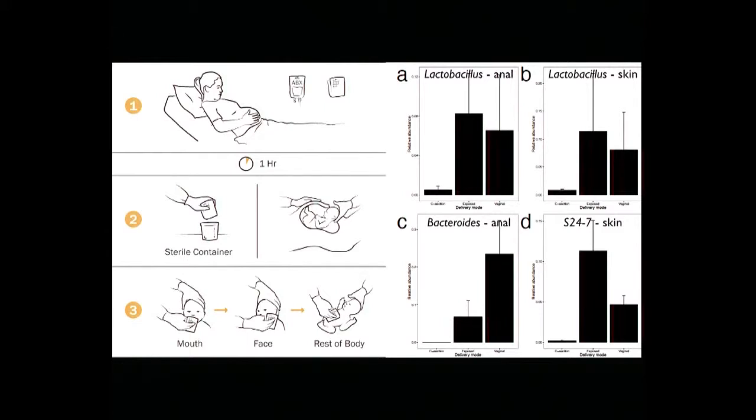So this was too small a sample to look at clinical endpoints, but we have another 14,000 samples in the freezer on this project that we're just starting to sequence now. And that'll really let us tell not just can we modify the microbiome, which we can, but can we actually impact the child's health by transferring those natural vaginal microbes.